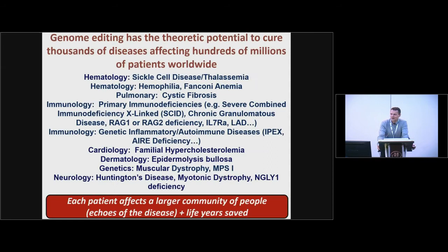One of the excitements about genome editing is it has the theoretic potential to cure thousands of diseases affecting hundreds of millions of people around the world, because it goes to the basis of these diseases, which is that there's a sequence in the genome that causes the disease, and genome editing gives us an ability to access that. I list some of the diseases here. The other important point, and again, I think society gets it, is that each patient affects a large community of people. So one can imagine that if one can develop curative therapies for single patients, you can put lots of doctors, nurses, healthcare providers out of business, which would be a great thing.